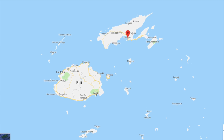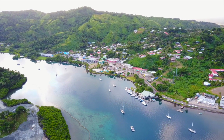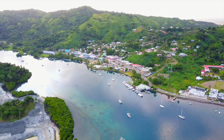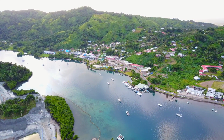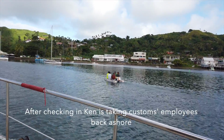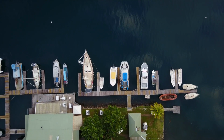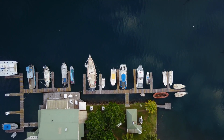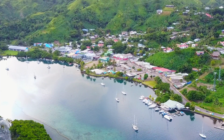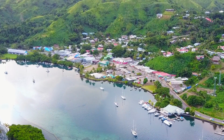We checked in at Savusavu, a small town on Vanua Levu Island. It is small but very charming, and we were so happy finally to reach land. After checking in, we docked in Copra Shed Marina. It's tiny, just like the town, but very convenient. Everything is within a 5 minute walk.